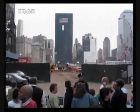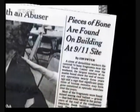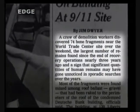In April 2006, New Yorkers were distressed to learn that bone fragments, human remains from 9/11, had been found on the roof of the nearby Deutsche Bank building. And how, in God's name, did those fragments get there?